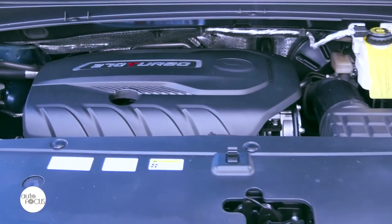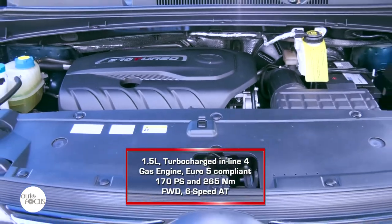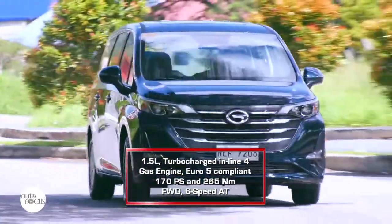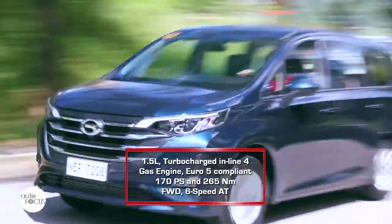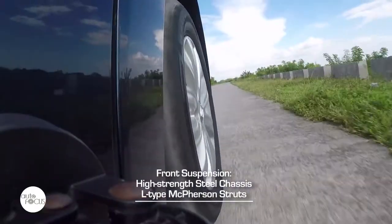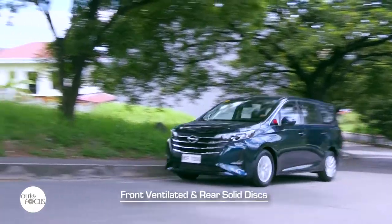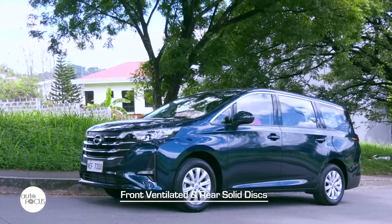The GN6 is powered by a 1.5-liter turbocharged inline 4 gasoline engine that generates 170 horsepower and 265 Nm of torque, sent to the front wheels by a 6-speed automatic transmission. GAC equipped the GN6 with front L-type McPherson struts and rear twist beam. The brake system uses front ventilated and rear solid disc.